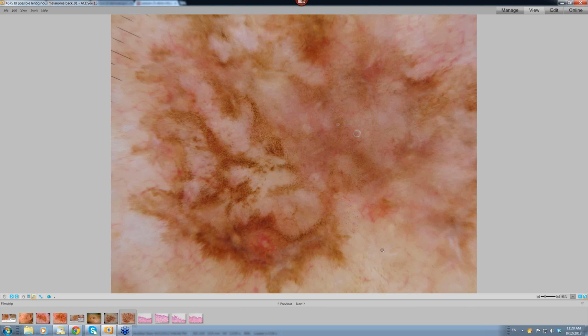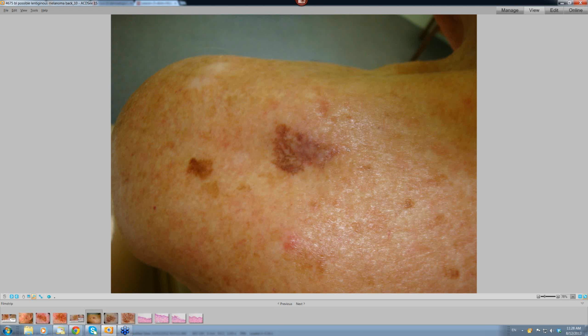The question then becomes, so how do you deal with this? I mean, this was a big lesion. And what sort of margins do you put on these as well? Often there is a degree of atypical melanocytes even out here. But I think in general, if you put 5 millimeter margins on these when you're cutting this out, then that's probably adequate for this sort of lesion. But with chronic sun damage and chronic sun exposure, they're just going to get more of these.